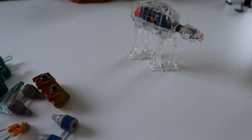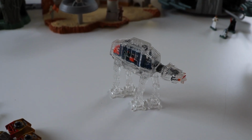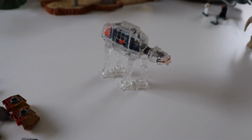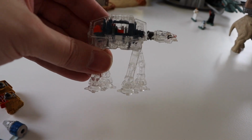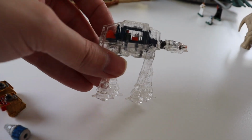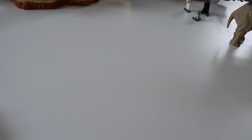Next, I'm not sure what this is. It was just in with a lot. I think there's like X-ray versions of some of the Micro Machines. I think that's what that is. It doesn't move or anything.